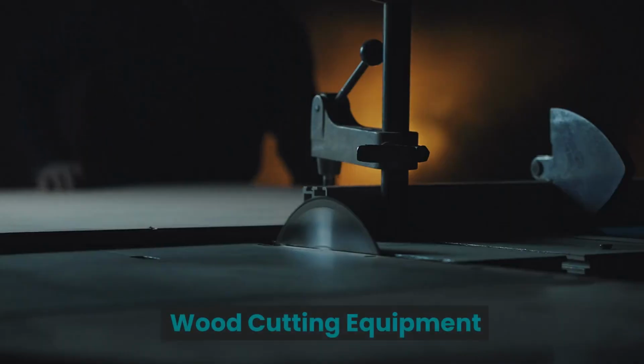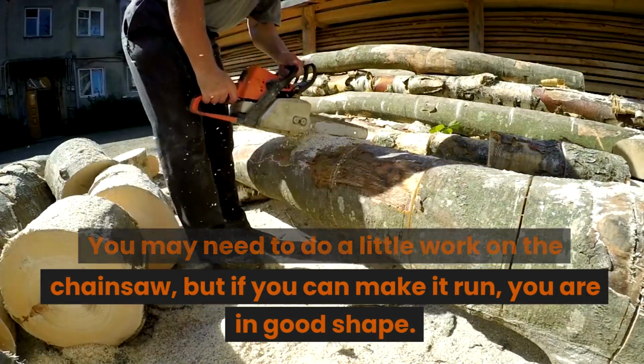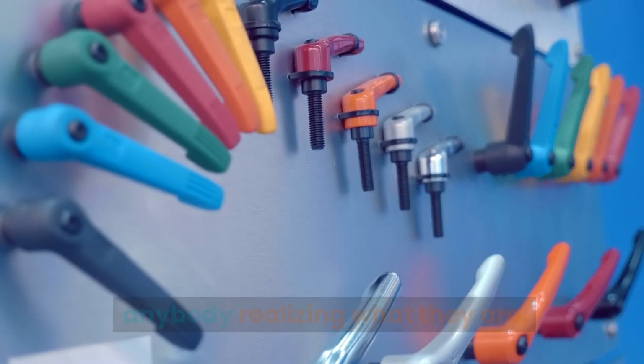29. Wood cutting equipment. Chainsaws and axes are a good find. You may need to do a little work on the chainsaw, but if you can make it run, you are in good shape. Axe handles are often tossed on a shelf without anybody realizing what they are.